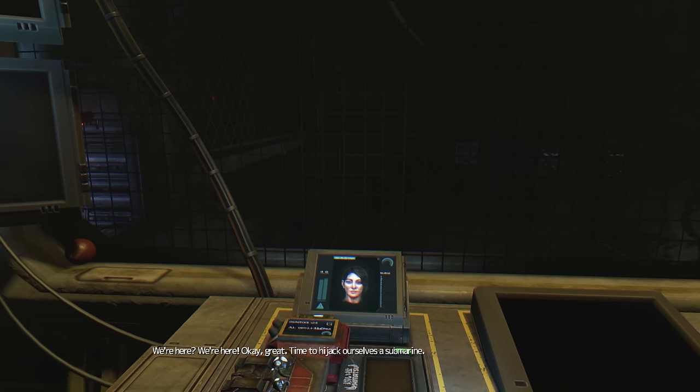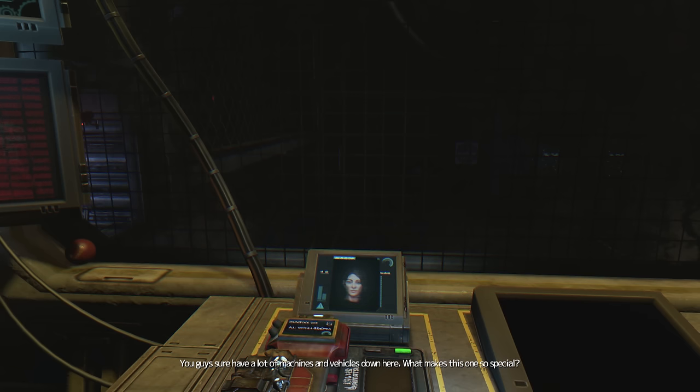We're here. Okay, great. Time to hijack ourselves a submarine. There will be nothing stopping us when we have the Dunbat. You guys sure have a lot of machines and vehicles down here. What makes this one so special? It's the only transport that can go into the Abyss without cracking like a can of soup. If this is one of a kind, then how did they get the Ark down the Abyss in the first place? That's a good question. I suppose they did it the hard way and just walked. Didn't realize that was an option.